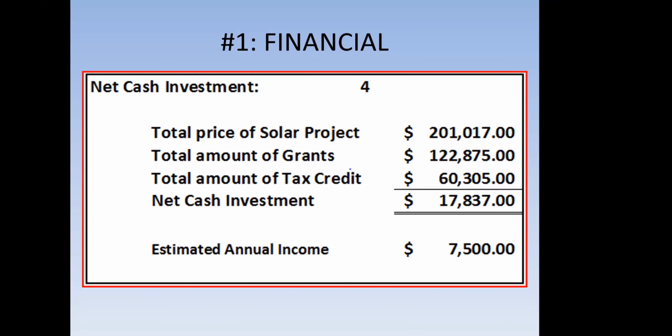And so when you cut to the chase here, you can look at the project cost, look at the grant income, and then the tax credit leaves a net cash investment after you settle up with Uncle Sam of $17,837. And the system had an estimated annual income, thanks to the TVA program to pay over retail at that time, of $7,500 a year. So basically in 2 years and a couple of months, we were made back whole on that original investment.